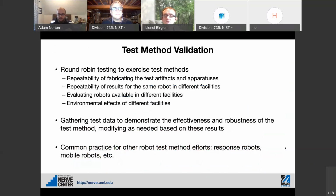Now, for all of those test methods, there's a lot of development that goes on through the years, from meetings like this, through workshops, through research, but eventually all of those test methods need to be validated. What we commonly refer to this as is round robin testing to exercise the different test methods. And what we mean by that is sharing, say, the instructions to build a certain test artifact with various different facilities, or sending a common artifact around. And what you're testing is a lot of different aspects of the test method itself.